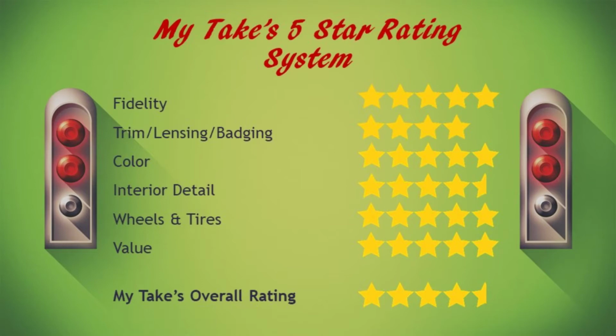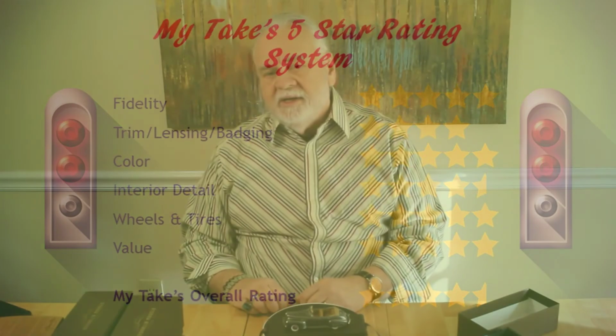Wheels and tires, 5. Value, again, here's where Brooklyn is so strong. White metal model, well rendered, handmade, beautifully done, something you would be proud to have on your shelf at right around $200 or so. I'm giving it a value of 5. That gives us an overall 5-star rating of 28.5 out of 30 possible points. That's a good rating and gives us a 4.75. So the 5-star rating on my take on the 1941 Buick Roadmaster convertible Phaeton is 4.75.